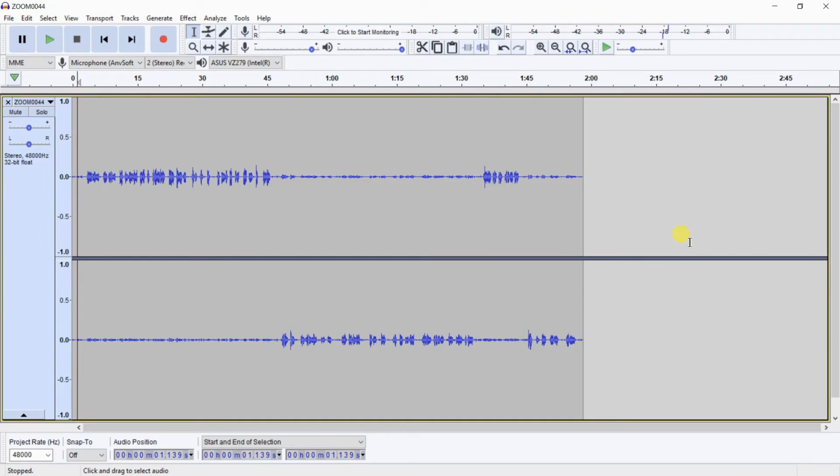Now let me show you, after you make the recording, how to edit the left and right channels separately in Audacity. And again, one of my primary uses of using a stereo breakout cable is to be able to record two people on one recorder and still be able to edit each person's audio separately using Audacity Audio Editor.